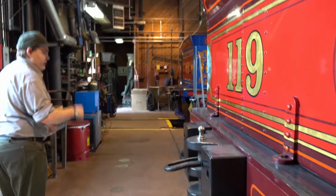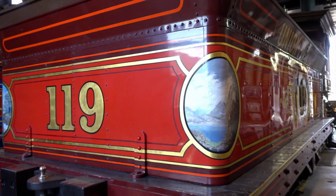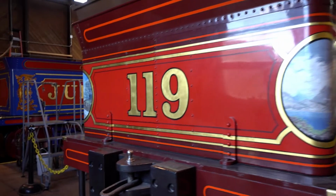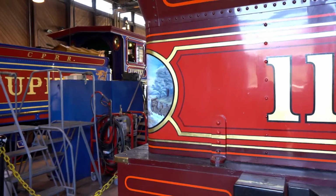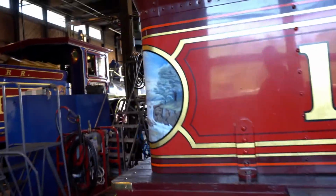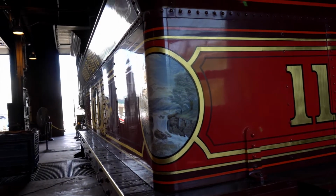You can see the murals on it. The one over here is of Patterson Falls in Patterson, New Jersey. And back when I was an interp ranger, I'd point that out to people. And I actually had a group from Patterson, New Jersey in my tour group, and they looked at it and said, well, that does look like it. So the artist did a good job capturing that.